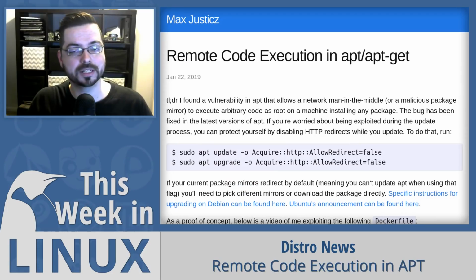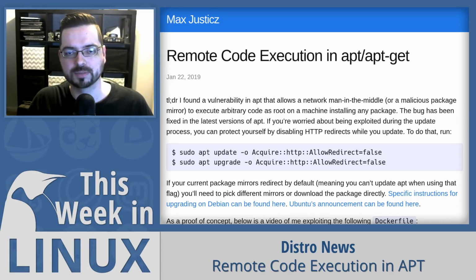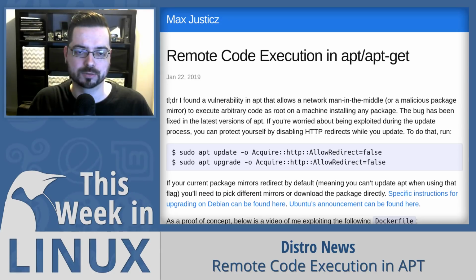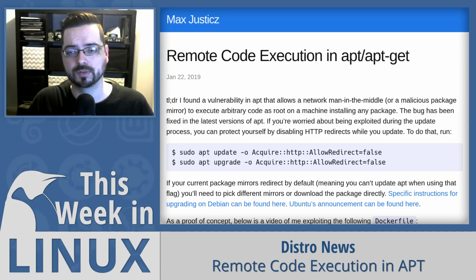There's some pretty big news regarding apt this week: a remote code execution vulnerability was found. Max Justice, who found this, posted on his blog, "I found a vulnerability in apt that allows a network man-in-the-middle or malicious package mirror to execute arbitrary code as root on a machine installing any package." This is unfortunate because by default, apt uses HTTP and not HTTPS for the transfer of data.